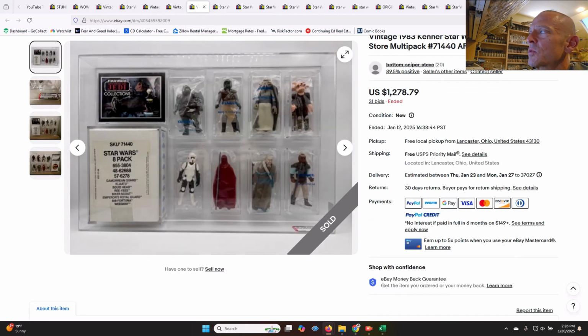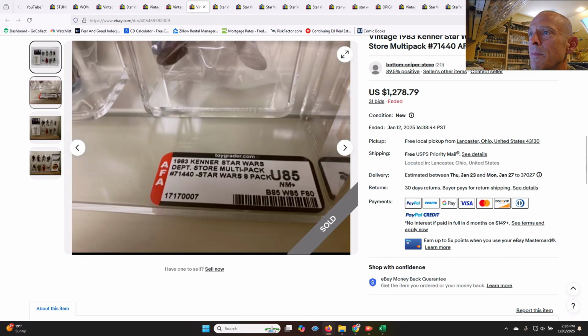Here was another cool one. This was at an auction. This was a department store multi-pack of baggies, and it was an 8-pack of baggies, and it had all kinds of 65-ish back character releases. We had the Biker Scout, EV-9D9, Bib Fortuna, Weequay, Reese, Squid Head, Klaatu, and Gammy. So I think all of those were on the 65 back, if my memory serves. But very, very cool multi-pack, department store multi-pack.